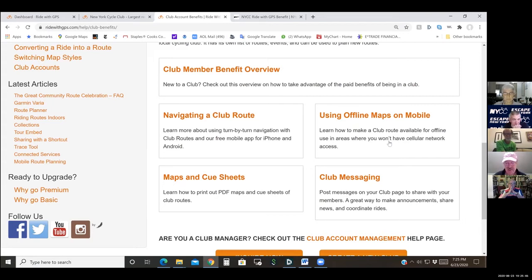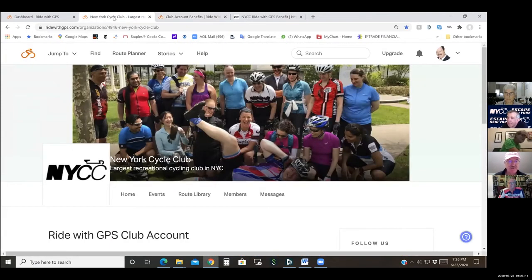These features and others are locked out for the free accounts, but let me clarify. These advanced features will only be available for routes in the club account library, in which there are now around 400. They will not be available to the routes in your personal account or any other public route on Ride with GPS. For that, you will need one of the paid tiers.